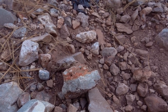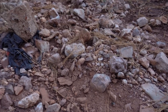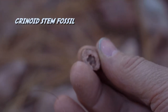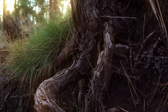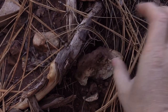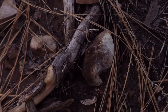Oh, a banded rock. This is neat. Oh, man, and some garbage. This stuff always saddens me greatly. Oh, look at this. A crinoid stem piece. This is a cool find. Oh, this is a big chunk of chert. We'll just leave that behind.